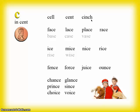Try to remember that because I'm sure you're going to find it in your reading one day. We sometimes use it another way too. We say, "Oh, that was a cinch." And in that case we mean, "Oh, that was very, very easy."